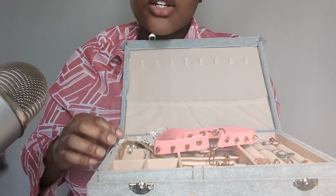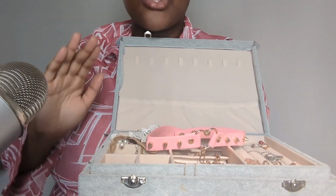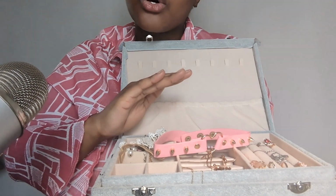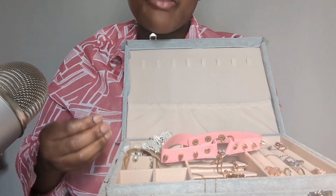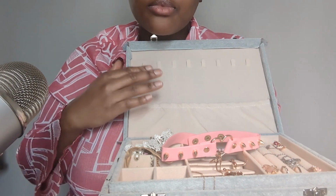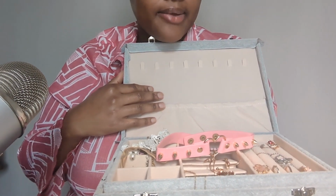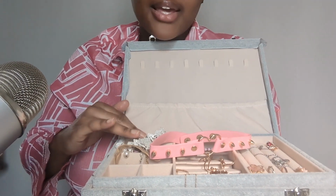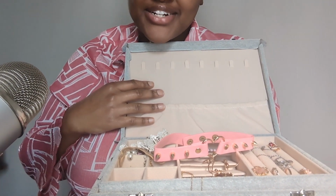And with skin undertone, it can either be a cool undertone or a warm undertone, or it can even be neutral, which is basically a little bit of both. Okay? So that's what we're gonna do today. Let's go ahead and get started.